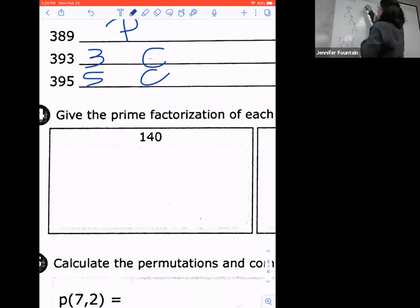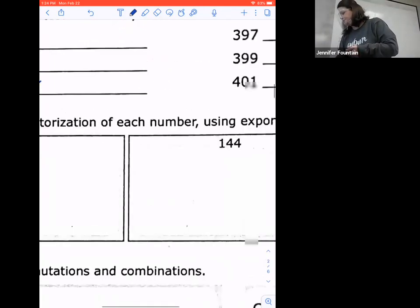Again, with the ladder, I'm doing the same thing. 2 will go into 140 seventy times. 2 will go into 70 thirty-five times. 5 will go into 35 seven times. So I'm going to get the same answer with either method I use to find my prime factorization. Okay, so let's look at the next one.